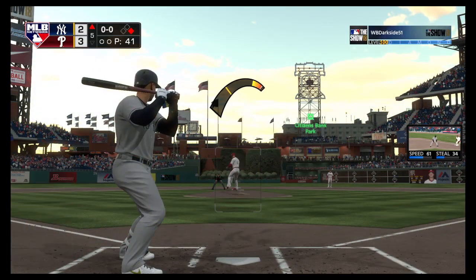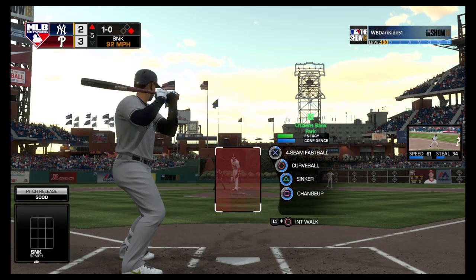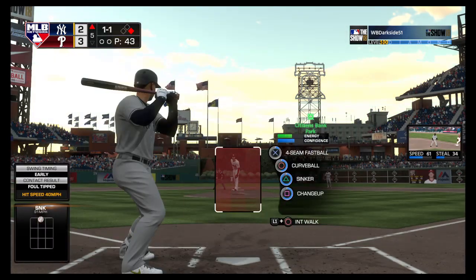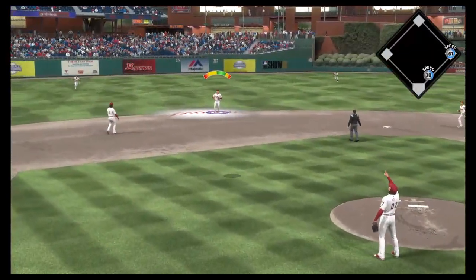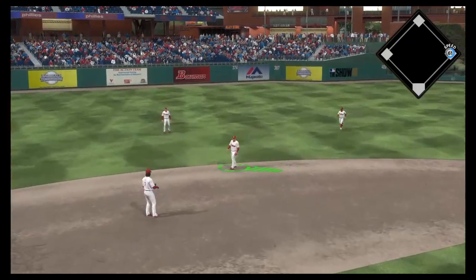Digging in now, Gary Sanchez, the American League's Silver Slugger behind the plate a year ago. Here's the 1-0. And he fouls this one off. Pitch is popped up. Cabrera is there. 1 away.